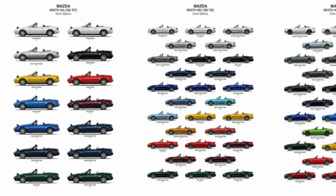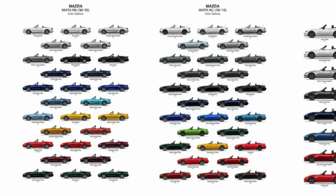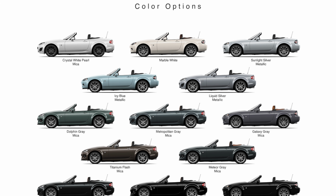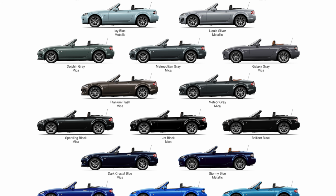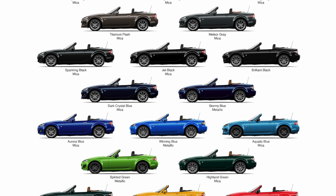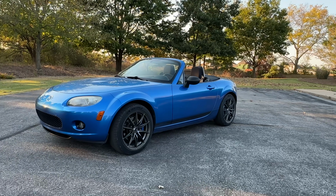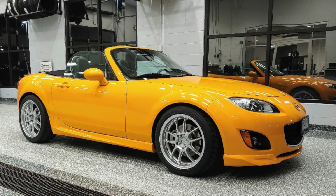Outside of the front bumper, of course, color is a very noticeable difference between the various subgenerations. There are some colors that can be found in every subgeneration: white, black, gray, red, but there are some more special colors that you can only find in specific subgenerations or even a single year. Winning blue, like my 2006, is a single year color. My favorite NC color outside of winning blue is competition yellow, and that's an '09 only color.